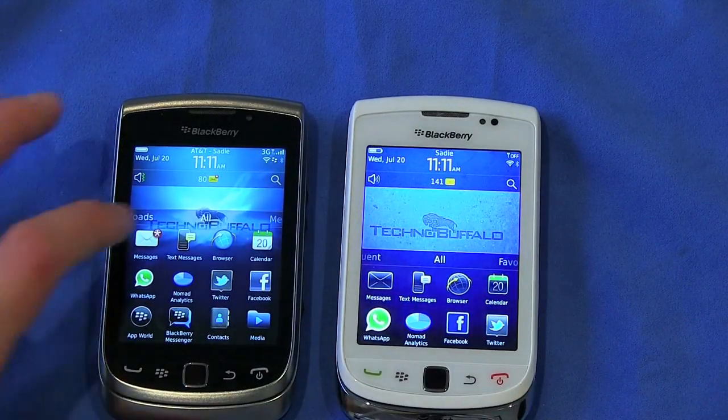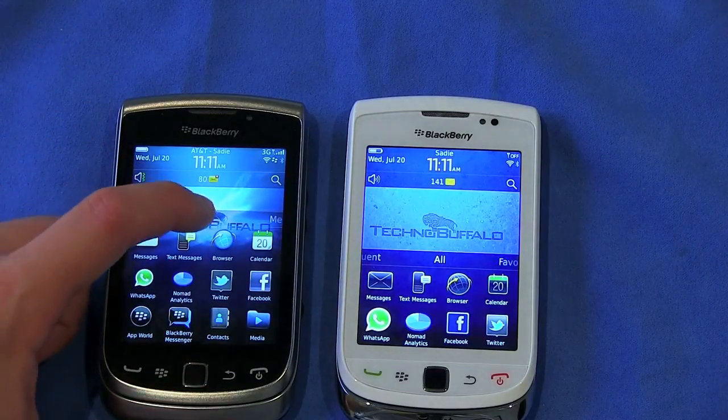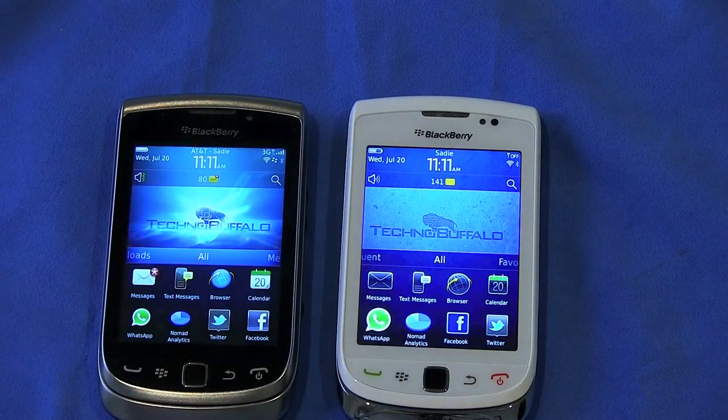You can see that increased resolution when you're looking at even some icons. Look at the WhatsApp app icon there. You can see the size difference. It's a little bit smaller versus the larger one on the Torch 2. With high resolution, things are going to look a little bit smaller here. Something to keep in mind.